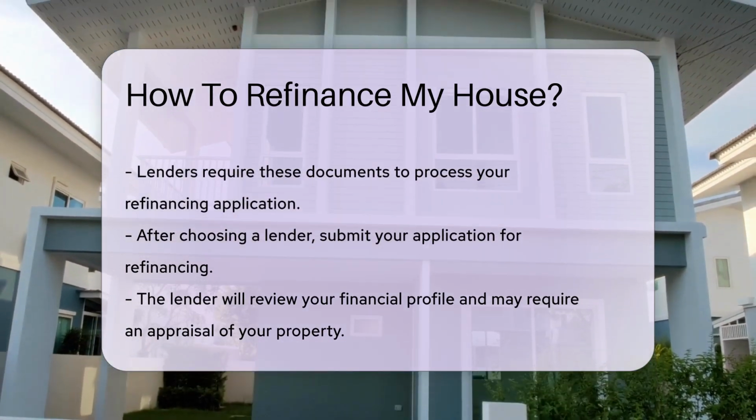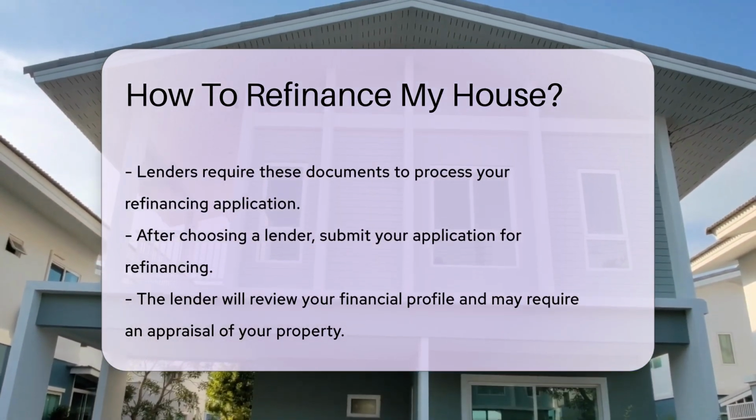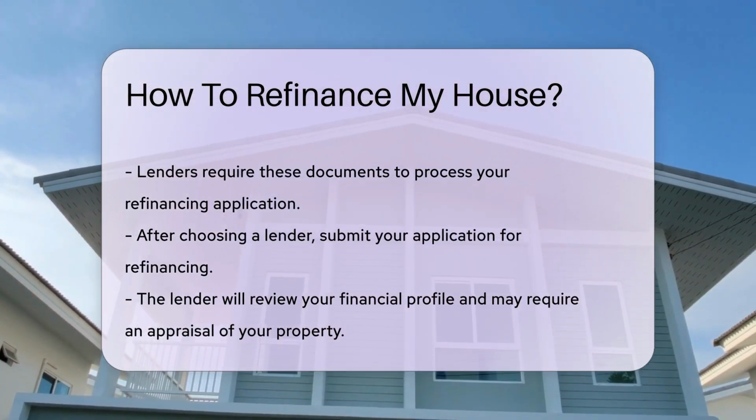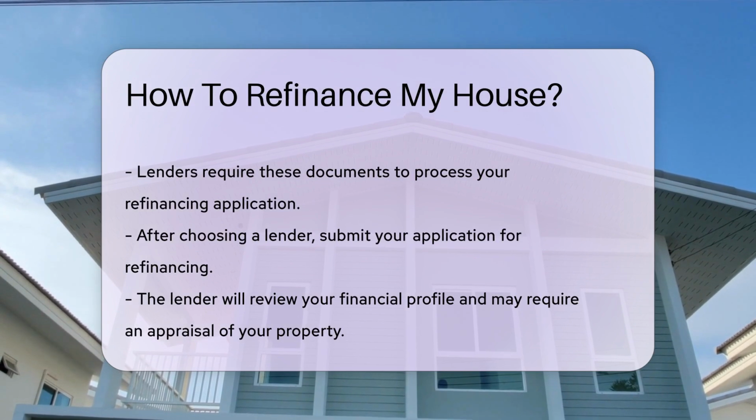Once you have selected a lender, submit your application. The lender will review your financial profile and the property's value. An appraisal may be necessary to determine the home's current market value.